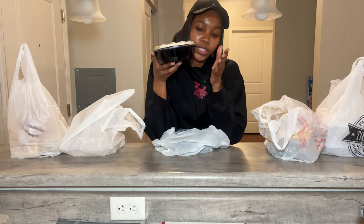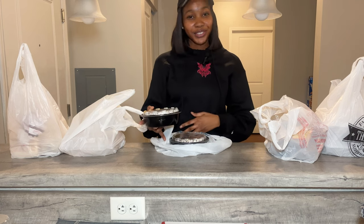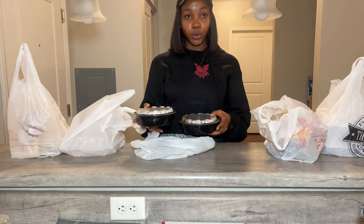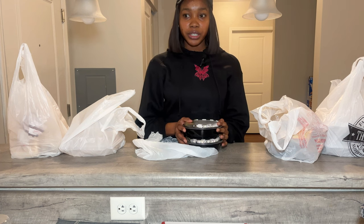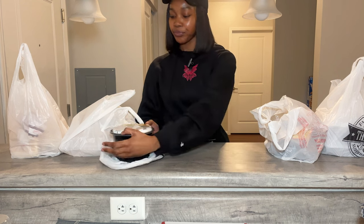First thing, I got 2 bowls of egusi soup. If you know the way I've been craving egusi soup, I think my favorite soups are egusi soup and groundnut soup. So I've been craving egusi soup for quite some time now, so I knew I had to get it. I think the last time I had egusi was in January when I moved. So we have 2 bowls of egusi soup here.